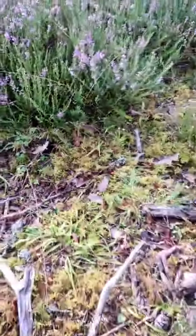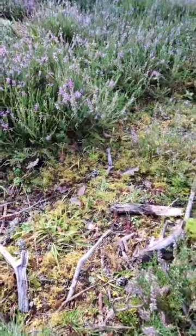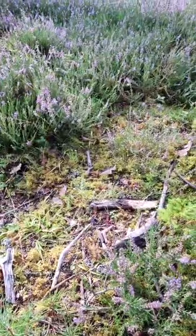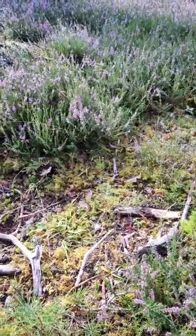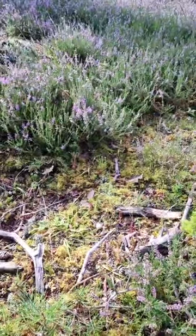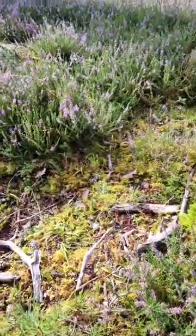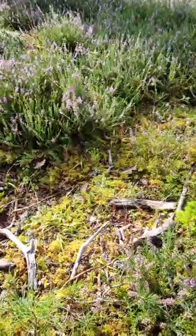And this little patch here, I think there were about 70 odd in this patch, if I remember correctly, from the survey we did, in this one tiny meter square. This represents about 10% of the population on this site. And this site, say about 700, has probably somewhere between a tenth and a 50th of the whole UK population. So there's probably not more than 15 to 20,000 Moneses uniflora plants in the UK.